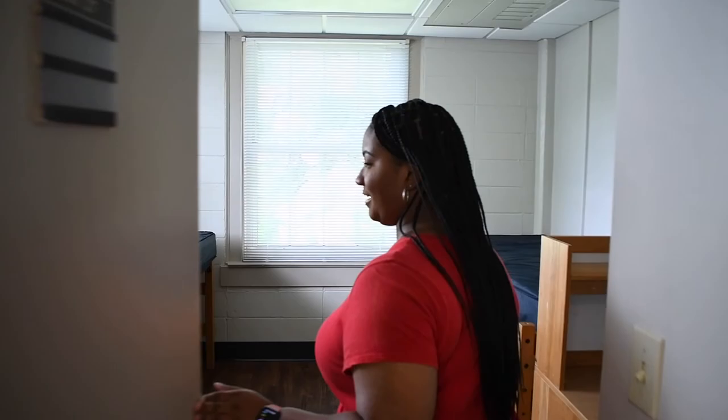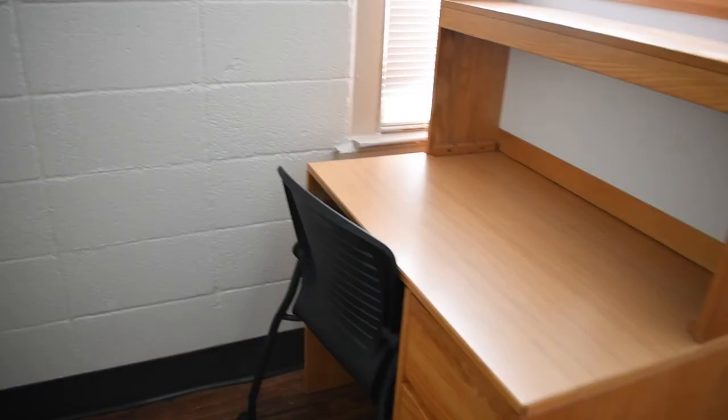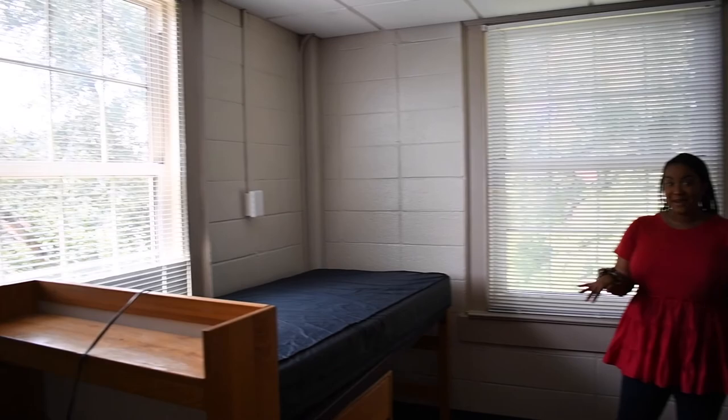Guys, this is what your room will look like when you first move in. So, obviously you're gonna have two beds, two dressers, two desks, and two closets. This room just so happens to come with two windows. Not all of them have them, but this is definitely a gym.